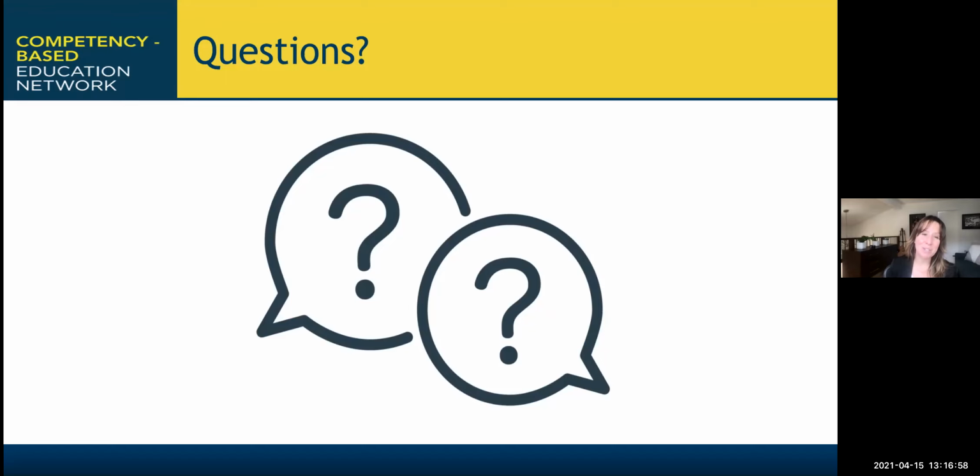We have two interest sessions tomorrow, and it's the same session twice. But we wanted to make sure there was an opportunity for us to go a layer deeper and look at what it means to integrate a competency-based approach. What could that look like? And what are some of the steps that you may want to consider taking? We'll have Martha again sharing part of that journey along with Charla and me tomorrow. Same session twice tomorrow. We'll go a layer deeper there.